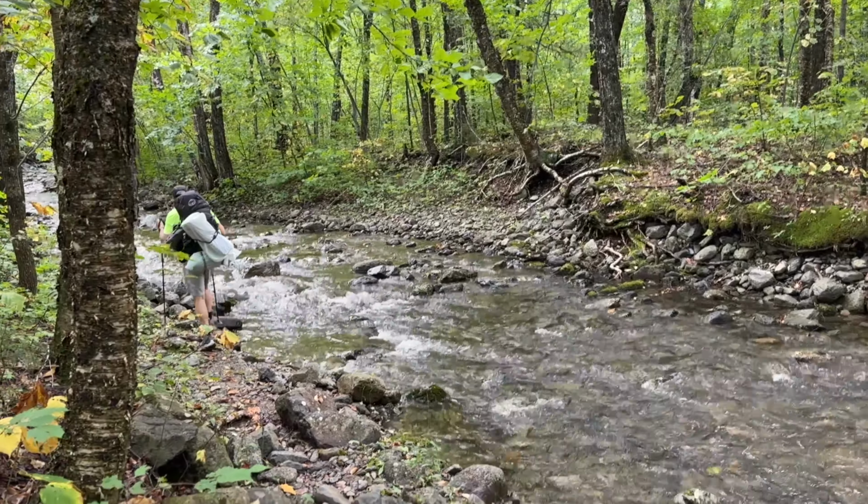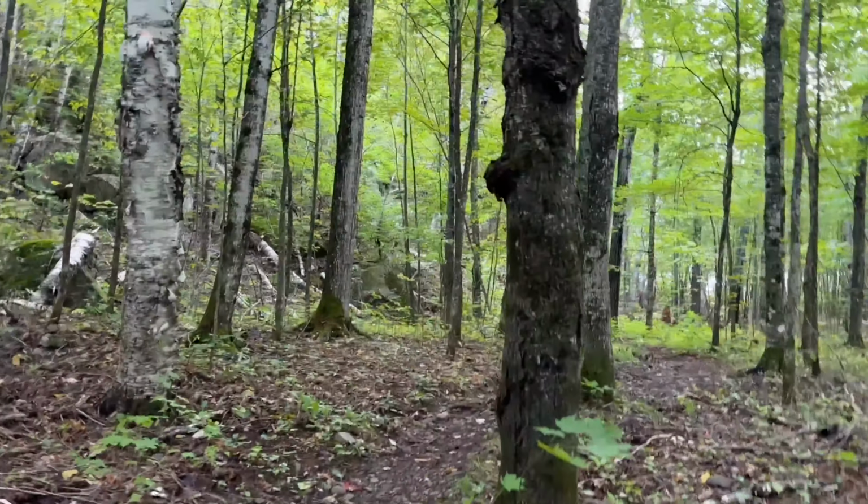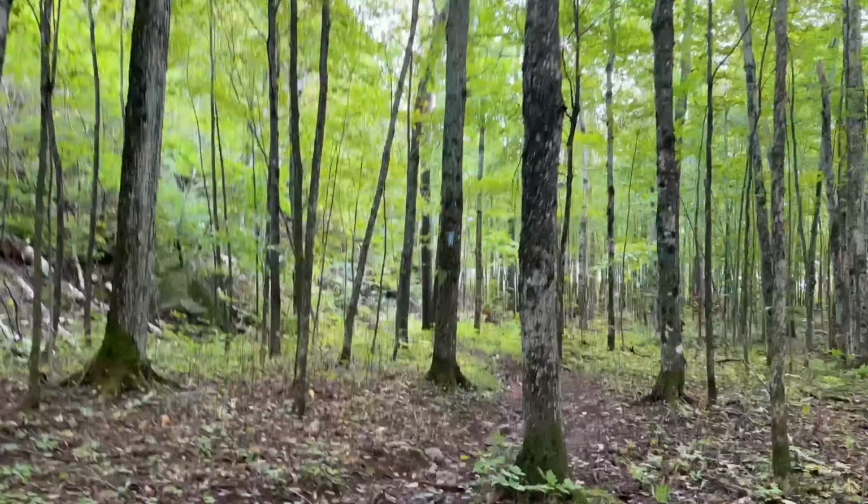Well, so much for keeping our feet dry. Yeah, going up.